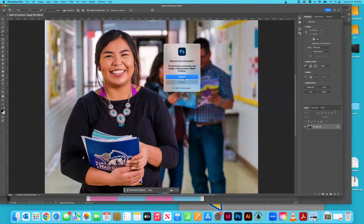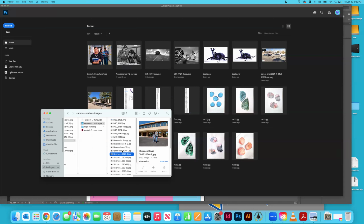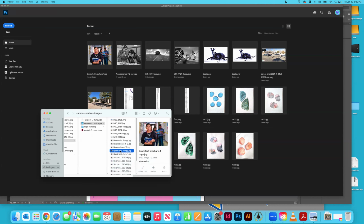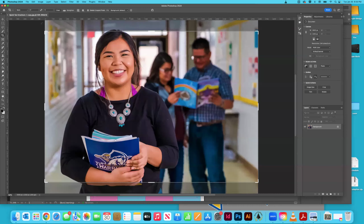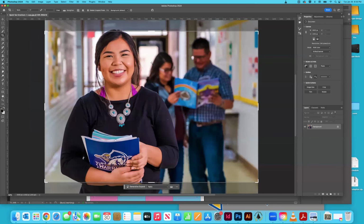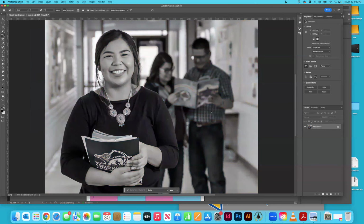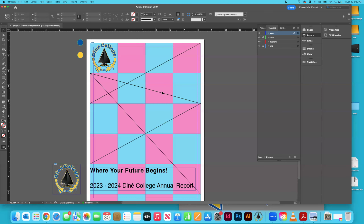So grayscale, discard. Wait a second. I want to make sure I did duplicate that image. No, I didn't. I almost made a big mistake. Got to duplicate this stuff so you don't overwrite the original. Now I can open this one and discard the color information. Mode, grayscale, discard, save. Okay, that's good for now. Let's go back to InDesign.